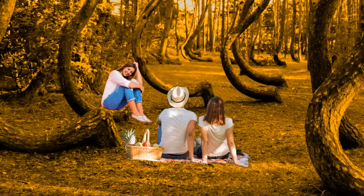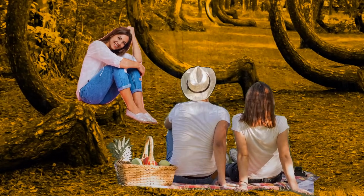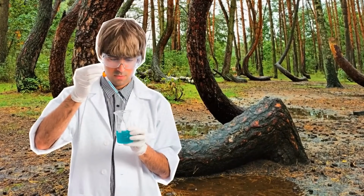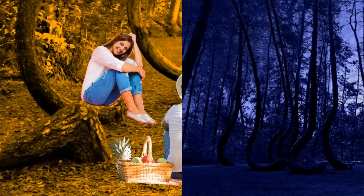You can even use their trunks as a stool if you decide to have a picnic, for example. But visiting the site at night will most likely give you chills. A thin layer of fog hovers around, making the forest seem quite unwelcoming. Scientists still can't explain why the trees are the way they are. So, are you a daytime or nighttime visitor?